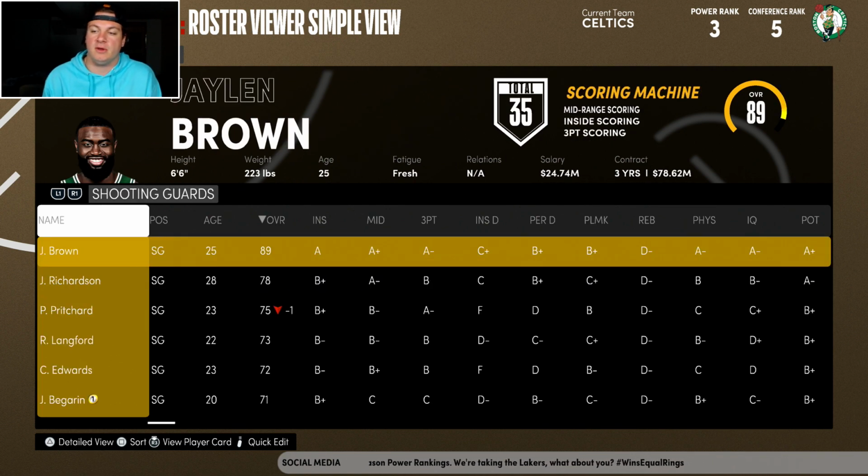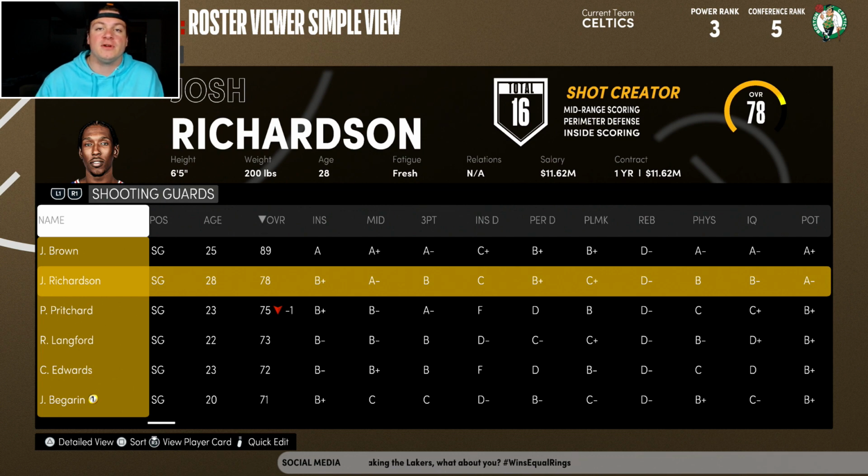Jaylen Brown's obviously not going anywhere. I love this dude so much. They traded for Josh Richardson, and they basically did have to give up Moses Brown, who came over in that Oklahoma City deal. But honestly, Josh Richardson's kind of a pretty solid guy, in my opinion. He can be a good rotation piece.